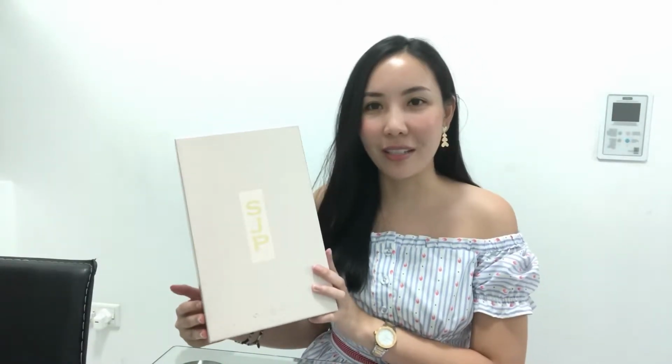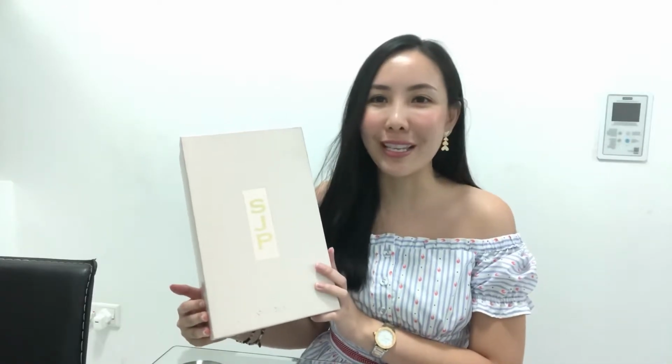The first brand I will start with is SJP, the Sarah Jessica Parker brand. So here it is. I had never purchased this brand before until recently, when I went shopping in a Robinson department store and came across it. I always like Jessica. I always love her movies, especially Sex and the City.